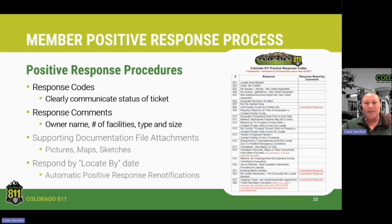For engineering and subsurface utility engineering tickets, a response code of 18, installation records, maps, or other documents have been provided, is only to be used on engineering tickets or subsurface utility engineering tickets. For an ongoing ticket, this response code should be used when the locator and the excavator have agreed on a different marking schedule.